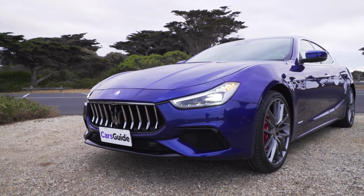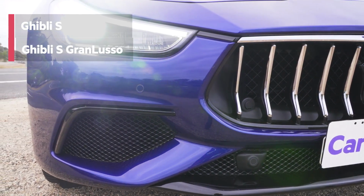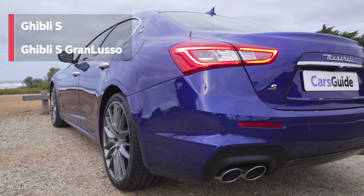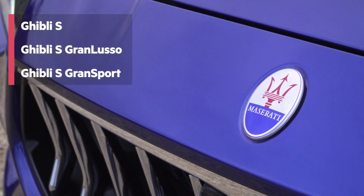The Ghibli is available in 3 spec levels. There's the standard car, then for an extra 20k, the S Gran Lusso, with a focus on luxury, including the option of a Zegna silk interior treatment. Or the more focused S Gran Sport you see here, resplendent in blue Emozione.